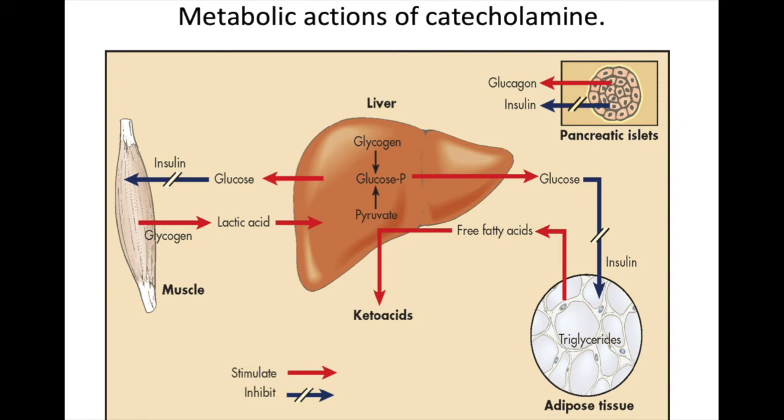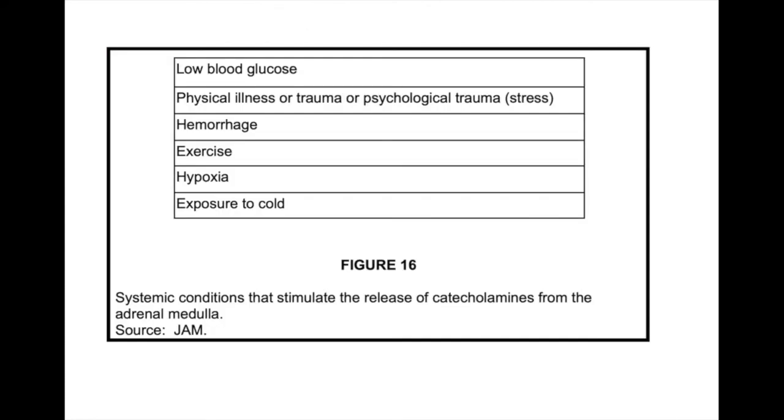So the role of the catecholamines is to get a lot of utilizable substrate out, increase the amount of glucose, increase the amount of keto acids, and it also reinforces the activity of glucagon, which does very similar things, by stimulating its release from pancreatic islets and inhibiting the release of insulin. And so some of the things that will stimulate catecholamine release are things like low blood glucose. So that will then raise the blood glucose to counteract this drop.